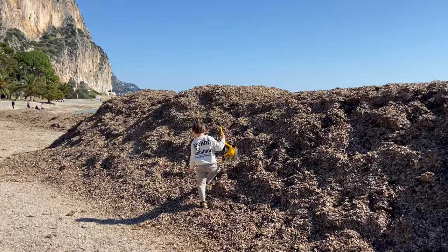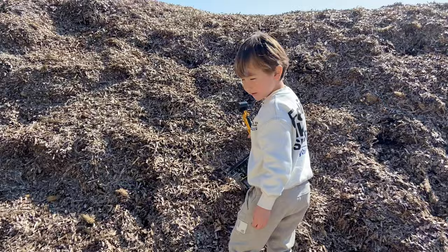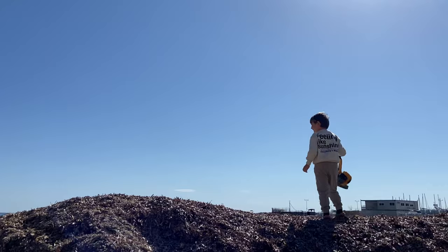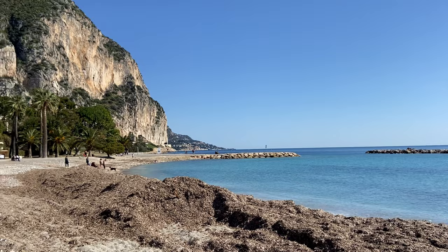And now you will find a mountain of seaweed. Don't worry, they will remove it, clean the beach and prepare it for the high season. But yeah, now it's like this, but they still have time. It's the first weekend of March.